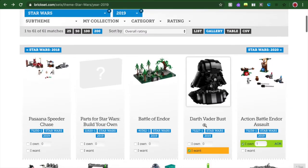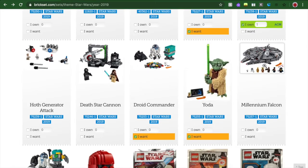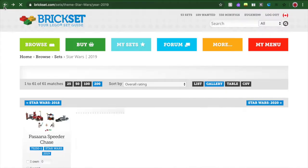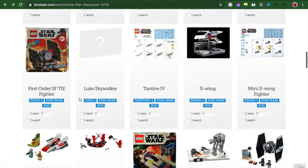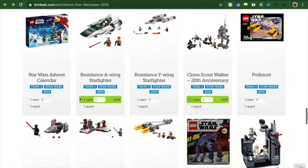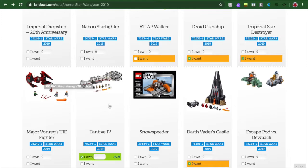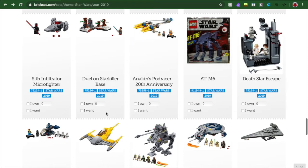Oh, that's Darth Vader bust. I really want one of those. So let's see. Okay, this is double that. Actually, you know what? No, let's be fair. So we have one that's larger. I'm pretty sure we got two sets in the $60 range. You know what? I don't even think we got any sets in the $60 range because they were so much bigger. Like, look at this. We got Von Reich's TIE Fighter, got the Slave 1. Like, you get the point I'm trying to make.